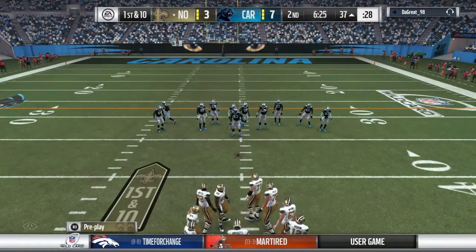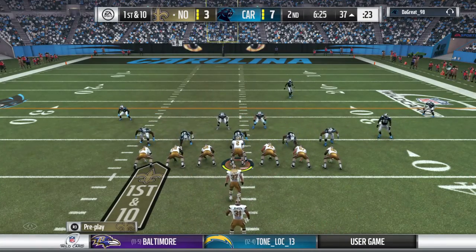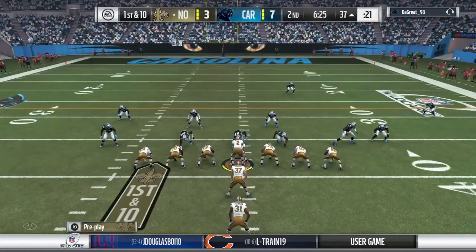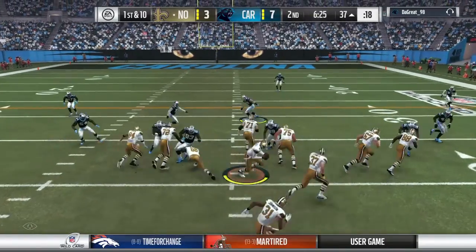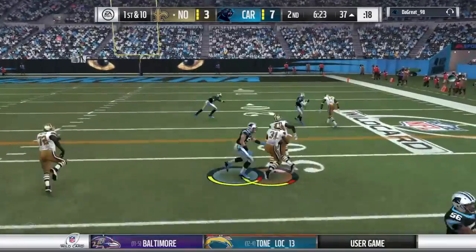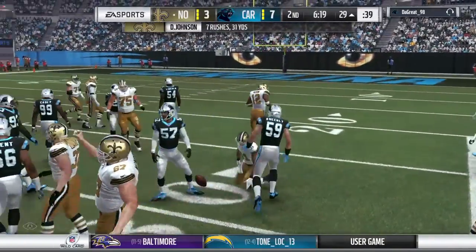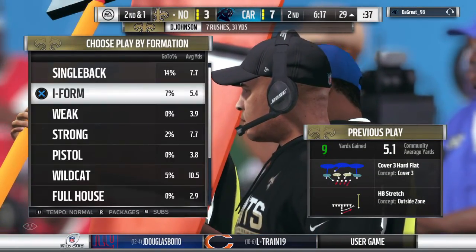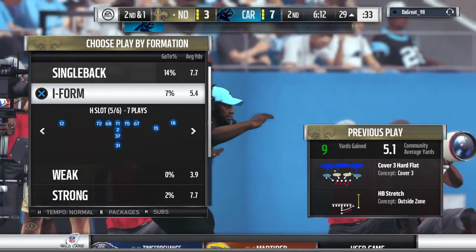Really nice starting field position here for the offensive unit. They'll hand it off now. Johnson. And a solid run down inside the 30. 9 yards is the pickup there, and they'll have a 2nd and 1. Good, strong run against the 3-4 set.